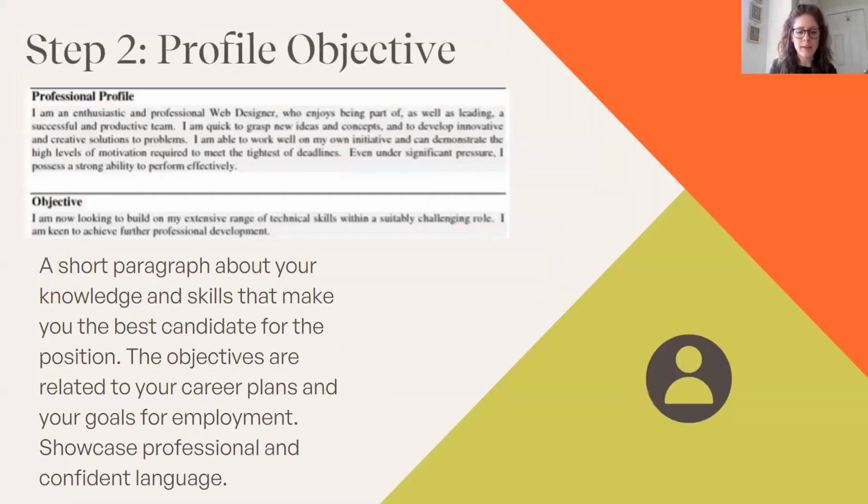Then sometimes, again, if there's room, people will add what's called a profile objective. This is a short paragraph about your knowledge and skills that make you the best candidate for the position. The objectives are related to your career plans and your goals for employment. You want to showcase professional and confident language. Again, this is not necessarily included in every resume, but if you have the room, a profile objective can be a good thing to add to make your resume stand out. Again, you do want to keep it concise and short. It's really just to define what your goal is and what you are looking for in a new position.